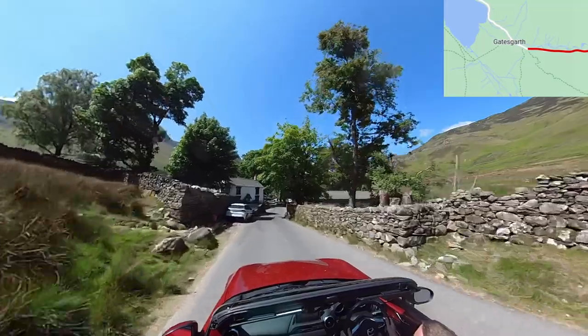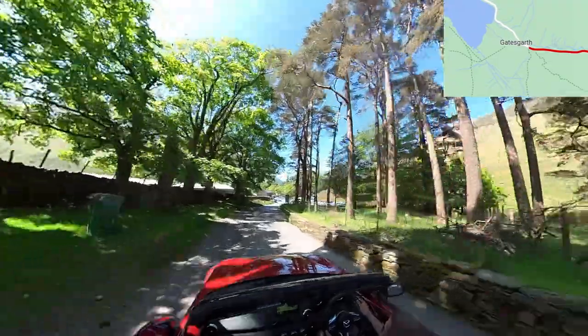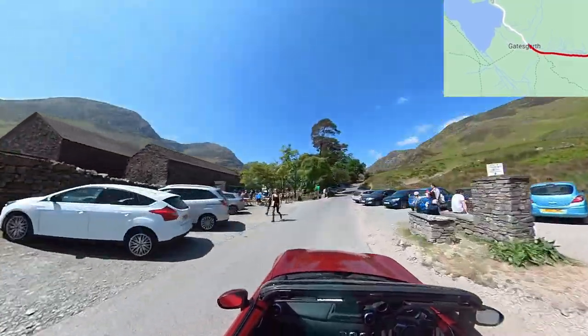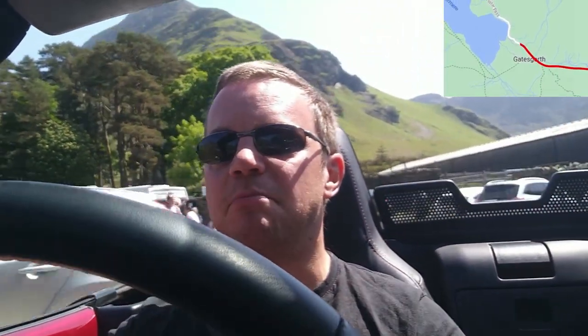It's just a shame that it's such a glorious day today that everybody is out, so it's a bit busy. But still, I've not had that much trouble with traffic on the way down here. Apart from getting stuck behind that orange crossover earlier, it's pretty good. Now I'm coming down into the Gatesgarth area, which is the south end of Buttermere. And this area does tend to be a bit busy because, again, there's an absolutely gorgeous lake that loads of people want to go and walk around and so on. It's absolutely beautiful, so you can kind of see why it's so busy here. But it's a bit much. Let's get out of that.